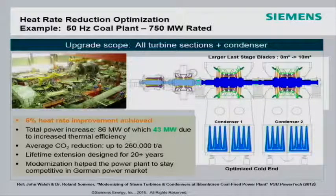And this reference plant was actually in Germany. They published their results back in about 2012. You can see this Ibbenbüren plant, a 750 megawatt plant. Some of the key criteria of that particular project: they did achieve over 6% heat rate improvement, but this came as a major project where they changed out every turbine element, the 4 turbine elements on the top here, with new technology, and they also optimized the condenser as well, meaning changing the arrangement of the condenser tubes to facilitate better flow and heat transfer. So all those things, you can imagine, is a very expensive project.